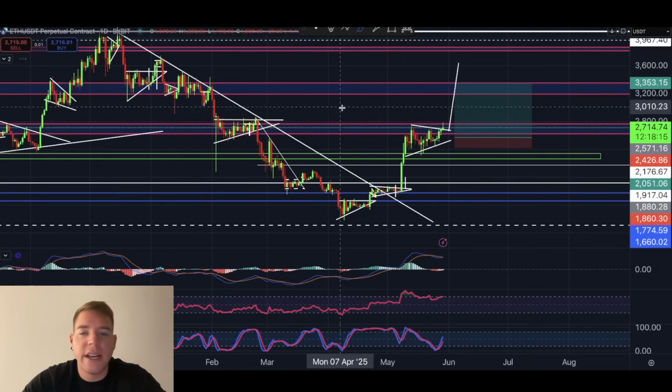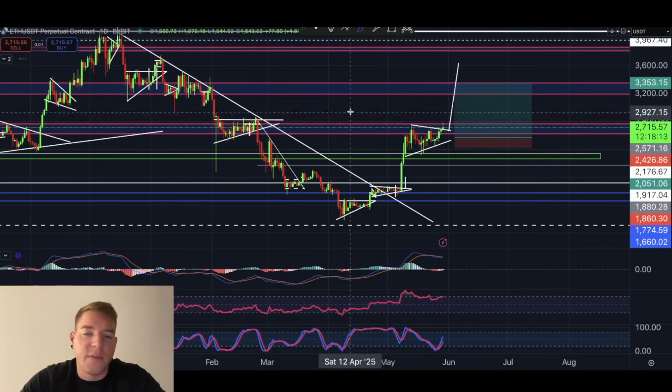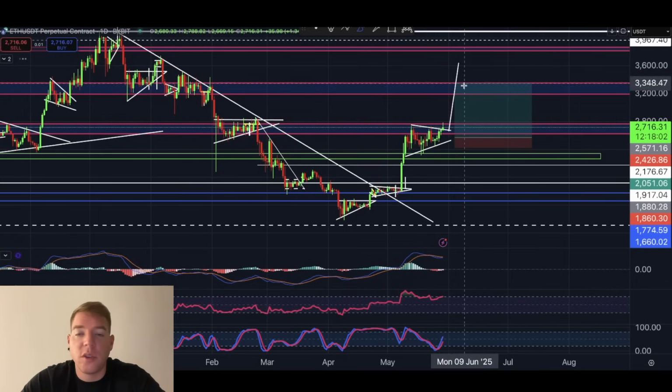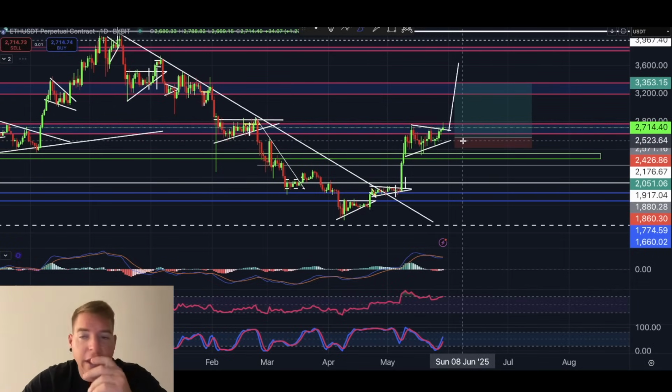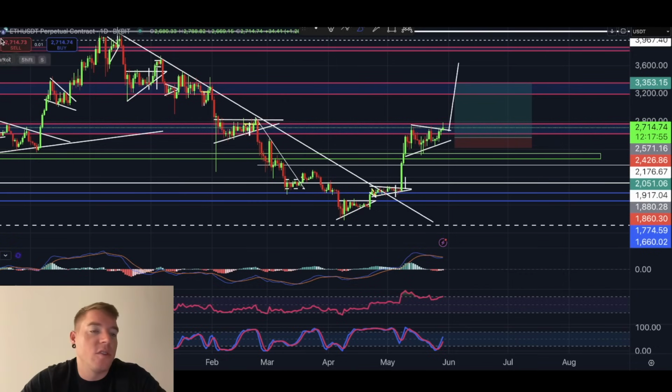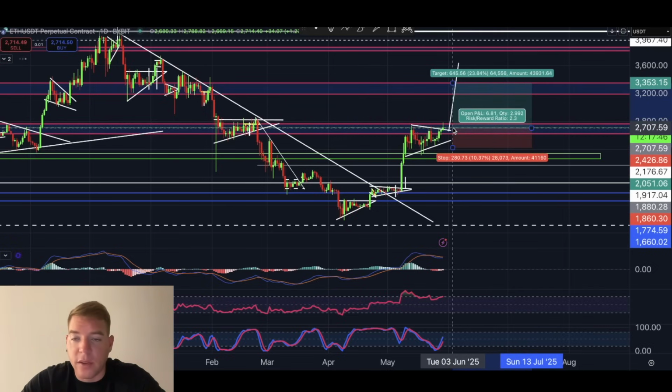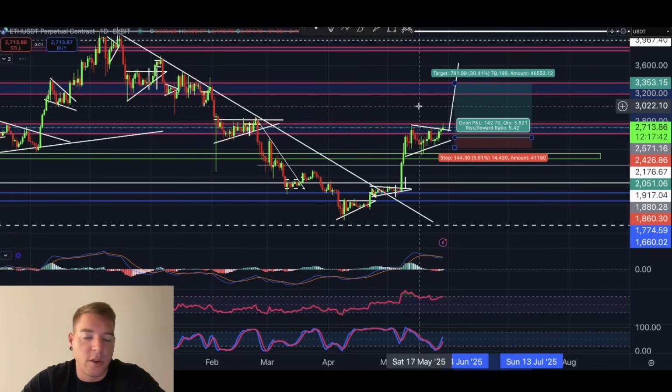And then at the same time at Ethereum, we have here a breakout from that symmetrical triangle. Everything is pointing to continuation to the upside, so this trade is active. You can still enter this. You would be still not too late to do so, but you have to assume that if you use the same stop loss, you have a bigger stop loss, and the risk to reward will also shift dramatically. So just that you are aware of that.